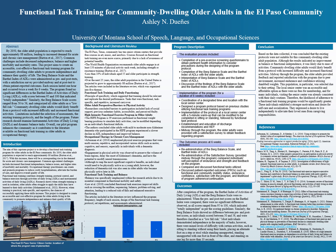Most individuals demonstrated independence in the majority of tasks. However, there were mixed levels of difficulty with certain activities, such as sitting to standing without using their hands, standing unsupported with one foot in front of the other, and standing on one leg for more than 10 seconds.